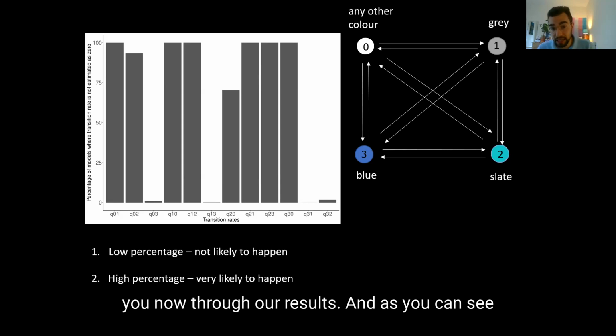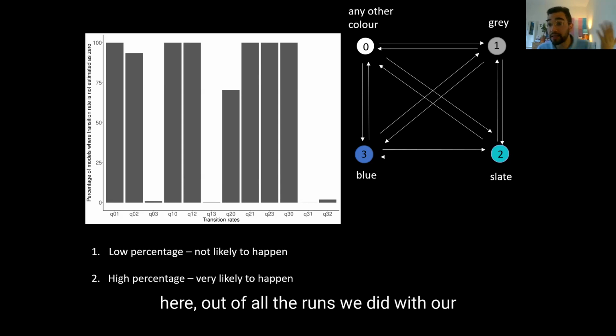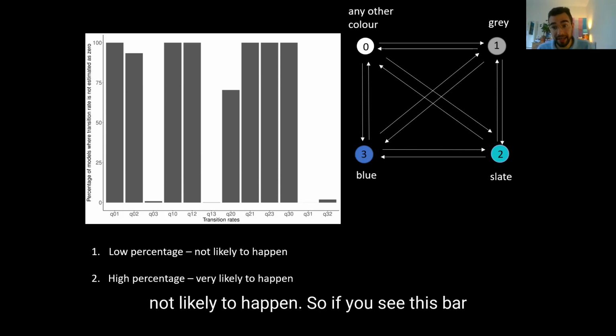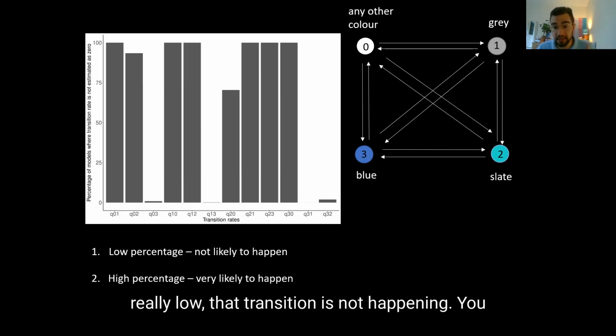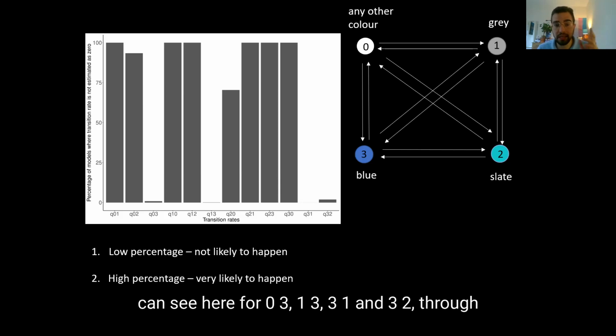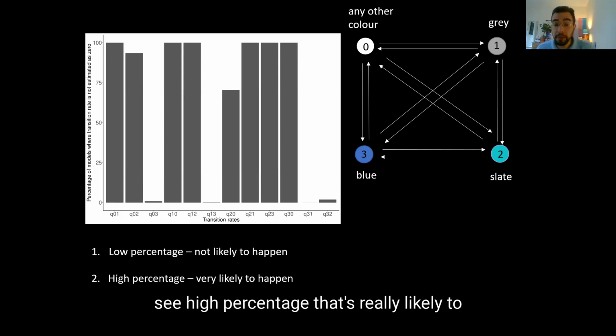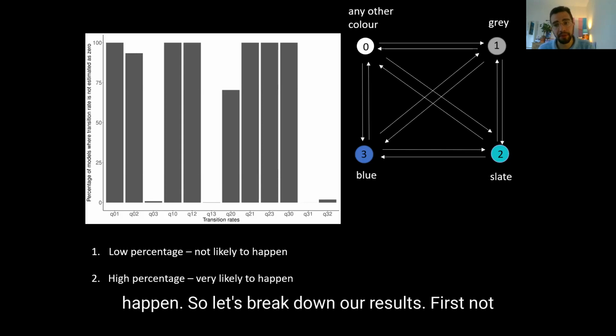And as you can see here, out of all the runs we did with our algorithm, if there is low percentage, it's really not likely to happen. So if you see this bar really low, that transition is not happening. You can see it here for 0 to 3, 1 to 3, 3 to 1, and 3 to 2. Through all of our runs of the algorithm we did. And you see high percentage, that's really likely to happen.